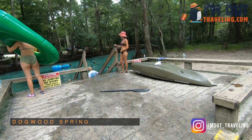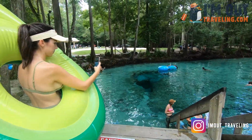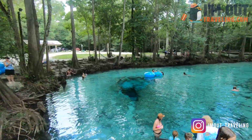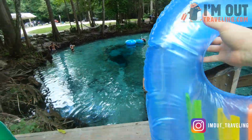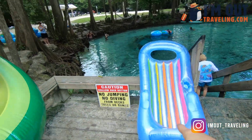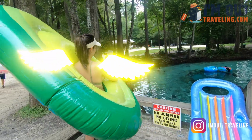Here we are, just got here. This is the head of Dogwood. Look how clear this is. That's my boring one, and that's her avocado. Boring, fun. It's all good.